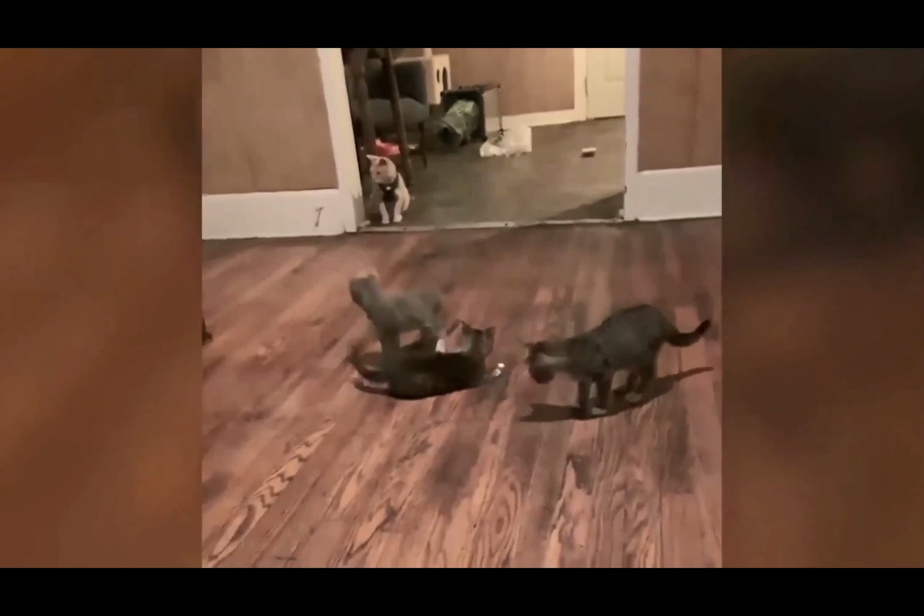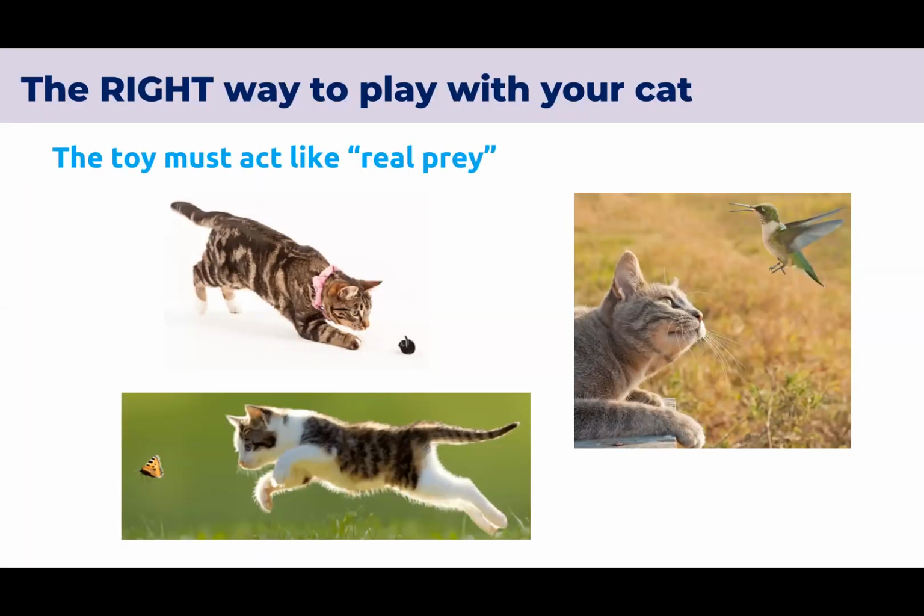Let's go over a few tips for the right way to play with your cat. First of all, the toy needs to act like real prey. Think about it. Mice switch between walking and running. They like to hide beneath things. Bugs fly in circles low to the ground, and they land on low surfaces. Birds fly around and land on chairs and tables. They stand still for long periods before they take flight.